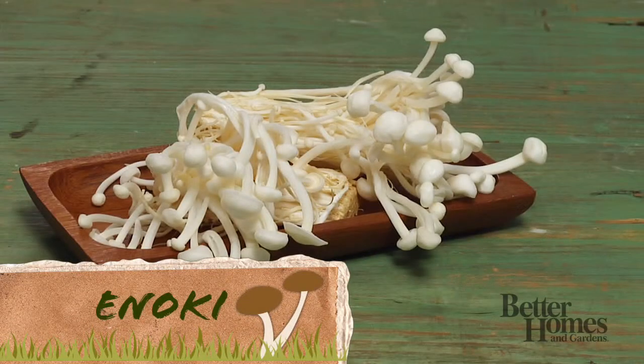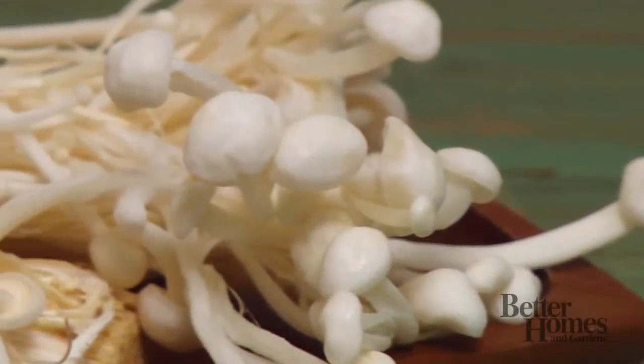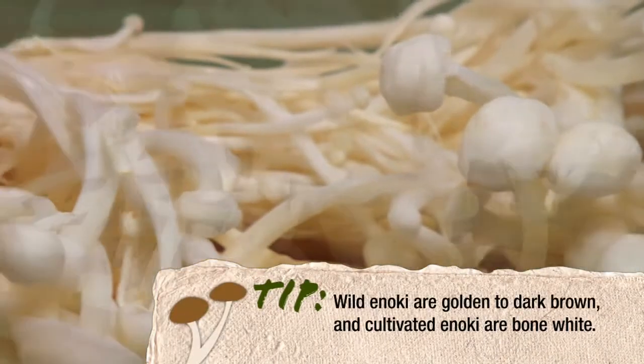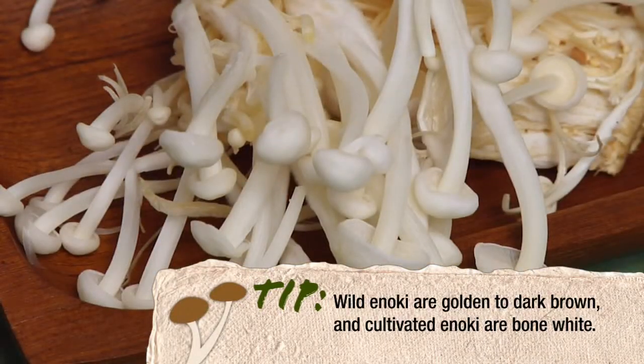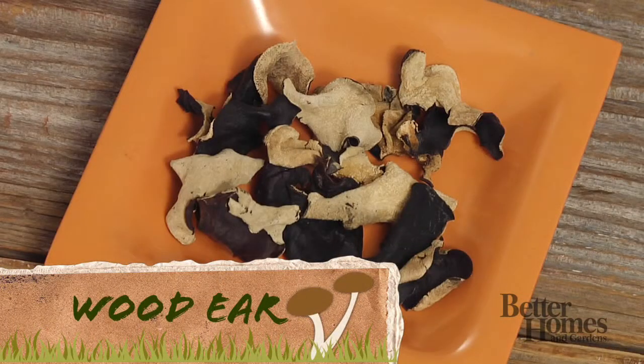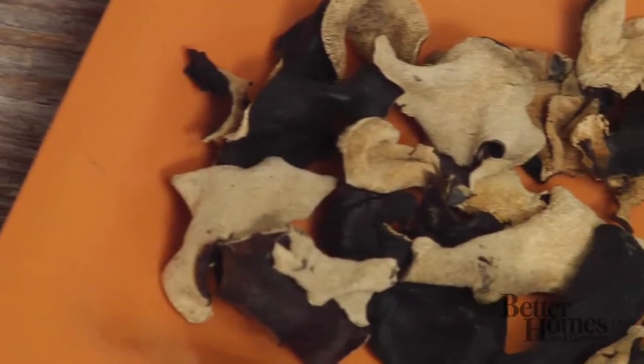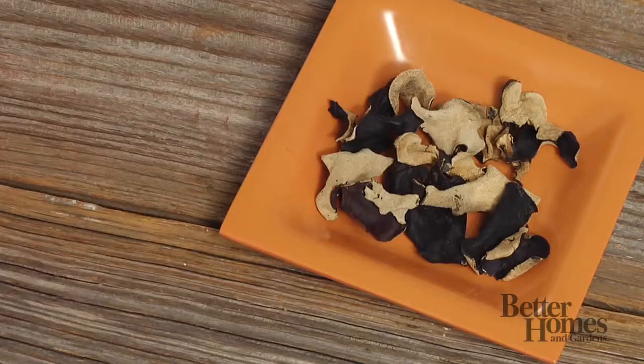Enoki mushrooms are grown and sold in large clusters with long stems. Enoki are tender and can be eaten cooked or raw. They are popular in Asian and fusion dishes and can be found fresh or canned in most specialty and ethnic grocers. Wood-ear mushrooms are named for their shape. They have a crunchy texture and subtle flavor that soaks up flavor from other ingredients, which makes them great in flavorful ethnic dishes.